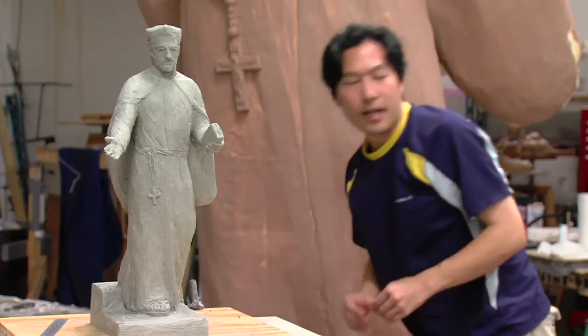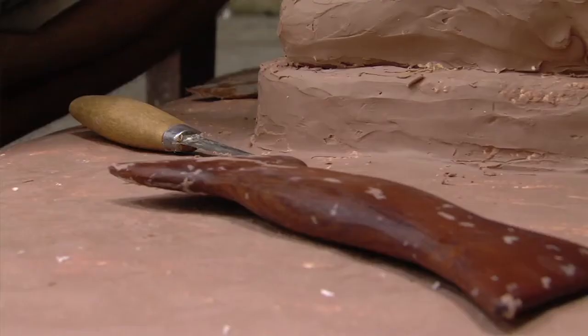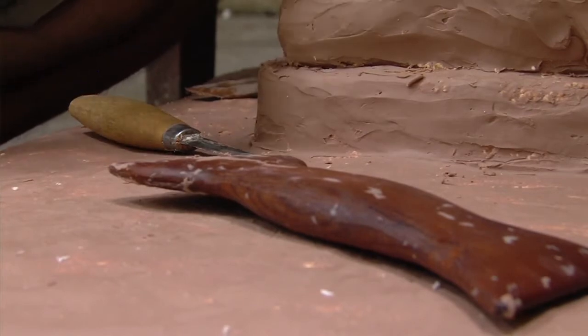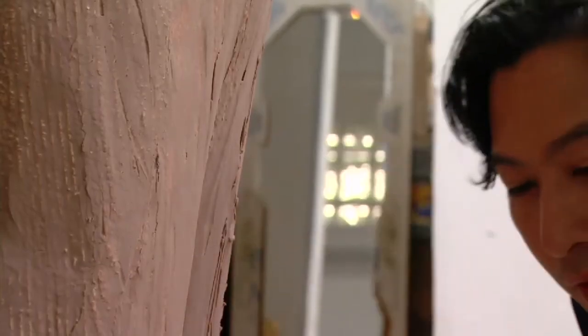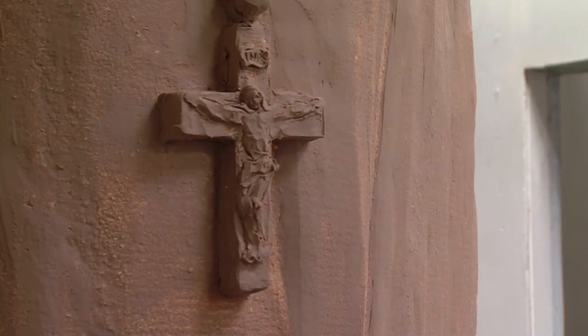I first started working on projects for Xavier back in 1999. At that time, Xavier was building the new Cintas Center, and they wanted a sculpture of the Musketeer D'Artagnan, the school mascot, out front. And so I entered into a competition, and I was fortunate to win the competition.